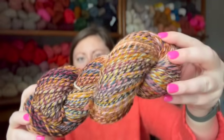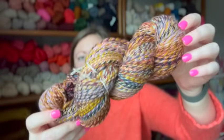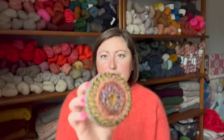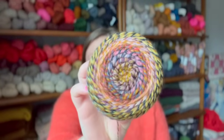It came out a lot more orange heavy than I was expecting, like orange and blue, which is interesting. I ended up with like 700, 800 yards. So probably not enough for a sweater, but there's some of it caked up. So I think it's super fun.